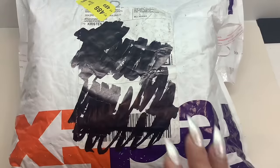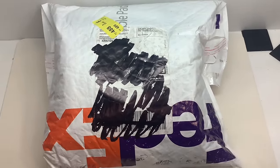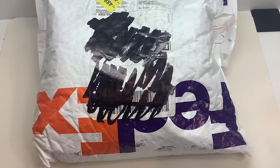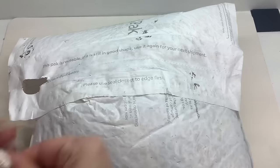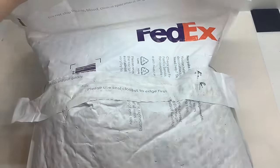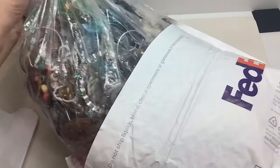Now, I'm not exactly too thrilled with the fact that America's Thrift Supply sent this to me in just a padded poly bag. I'm kind of nervous that the jewelry could have gotten damaged. Oops, that didn't work out too well. So I am hoping that everything is okay. Here is my receipt, so we'll look at that in a second. Yeah, so I really hope none of this got broken.